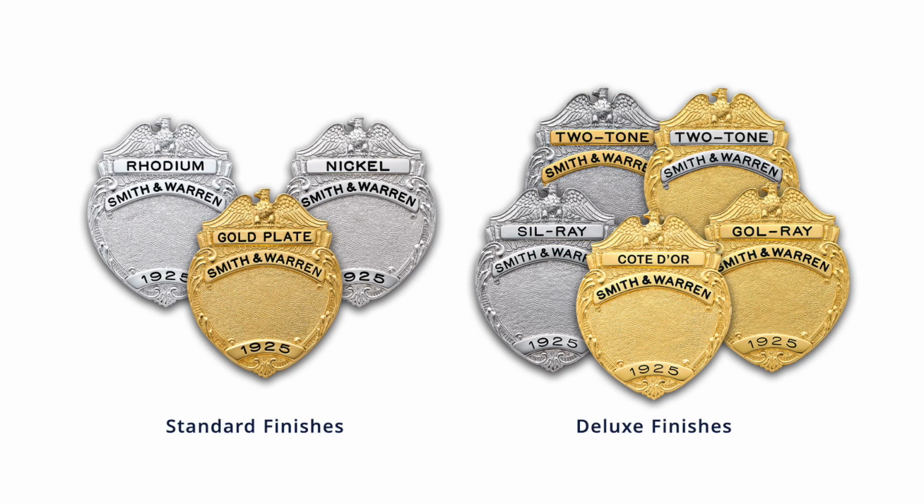Now, you might be wondering about the cost. The cost of rush service varies by the speed of service selected and the finish of your badge. The shorter the manufacturing time requested, the higher the cost. There's also a difference in cost between standard finishes like nickel, rhodium, and gold plate, and premium finishes like Silray, Goldray, and two-tone. If you're considering a rush order, don't hesitate to reach out to our team.